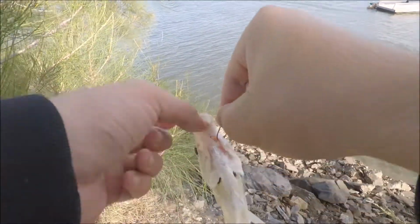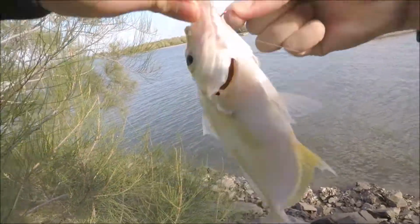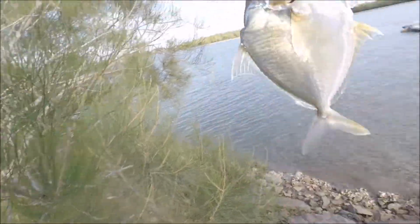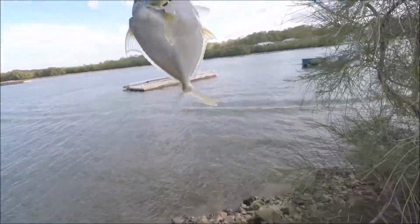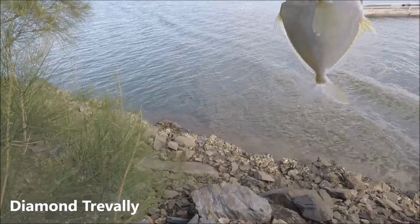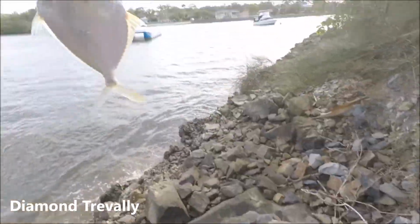Oh yeah, I'm hooked onto something good. Massive head shakes. Oh come on, believe it or not, this is a PB. Oh no, I don't think these have teeth. They got like suckers. Yeah, there's no teeth, but so we can just, yep, okay.